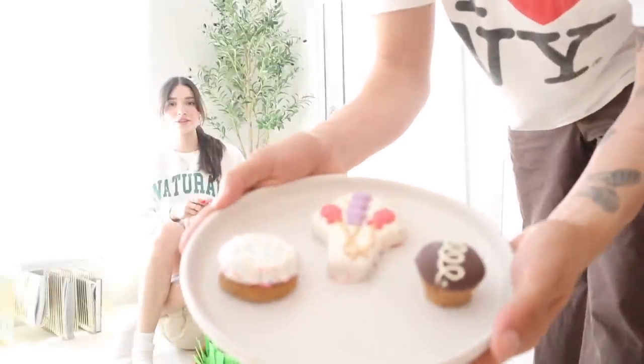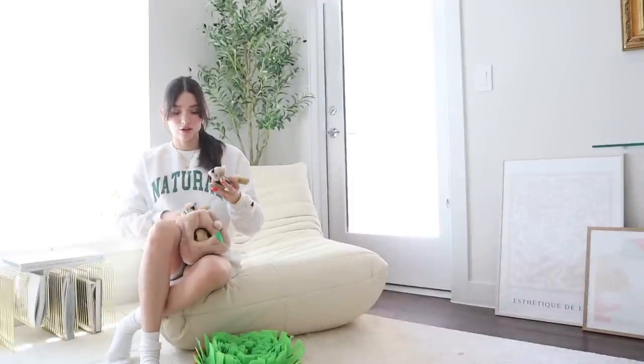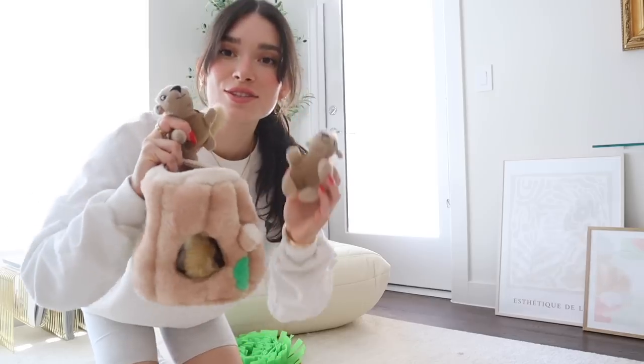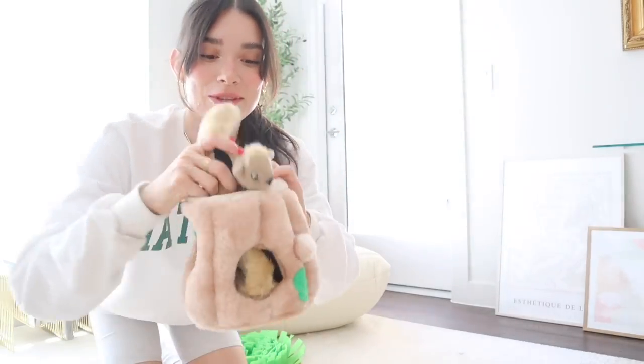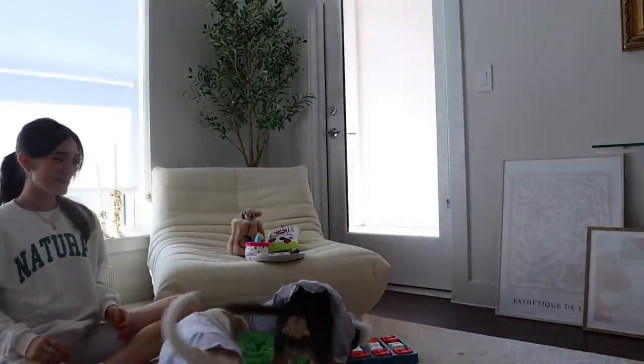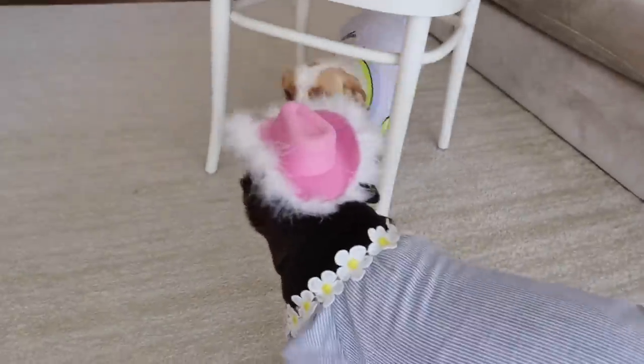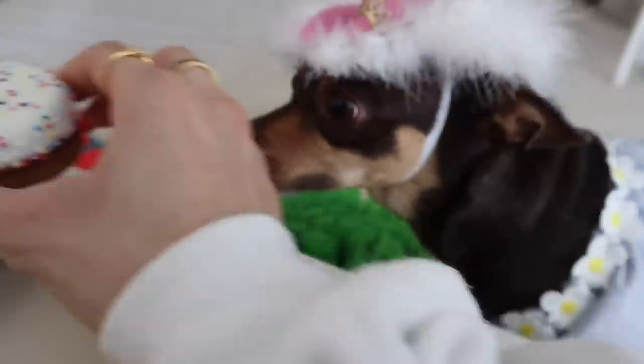We got her a bunch of like treats. Lola is obsessed with chasing squirrels, so we got her this like interactive toy, and there's like squirrels and you put them in the trunk. This little birthday cake. Lola! Guys, look at Lola's birthday outfit. Look, these are for you.